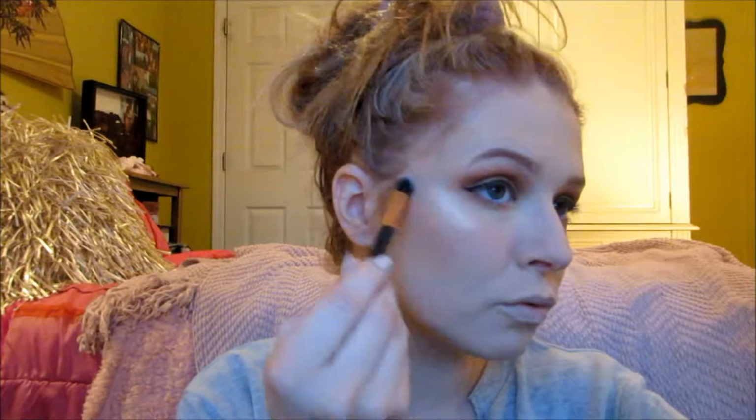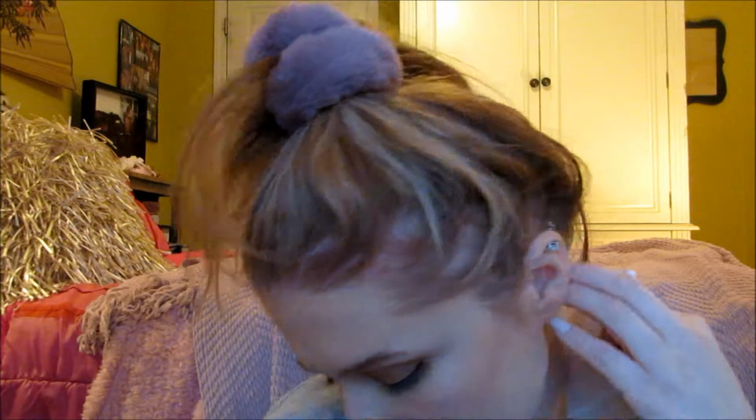It's pretty bright, right? I'm not in love with this brush though. I feel like I could do a better job with my normal Real Techniques brush. I'm gonna go over it with the lighter one, Pride, as well. Oh, that's even brighter. I really want to blend this out with my brush.